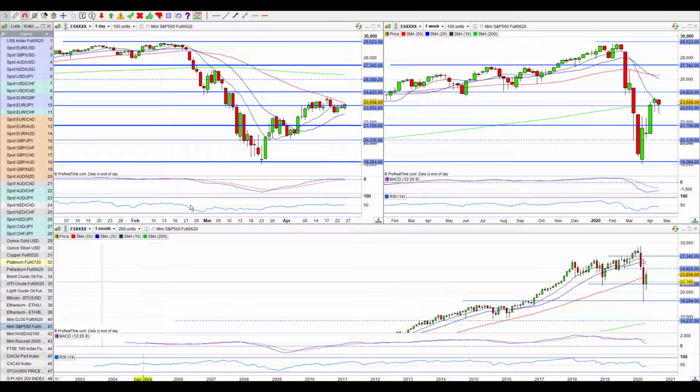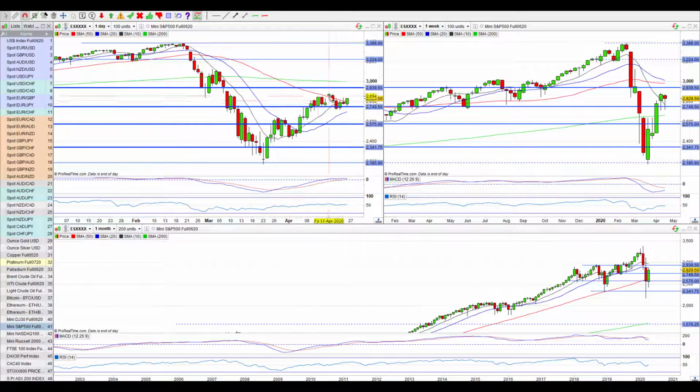Looking at the S&P, similar function, really nice. I have to say, I think that the daily structure right now is relatively well behaved. Price breaking through levels of resistance, coming back to test it for support, continuing higher. The weekly candles are looking nice and bullish.